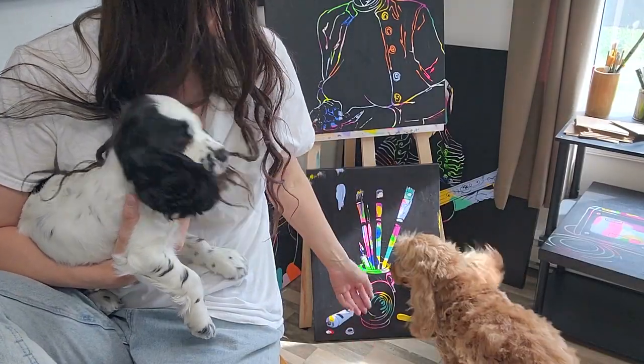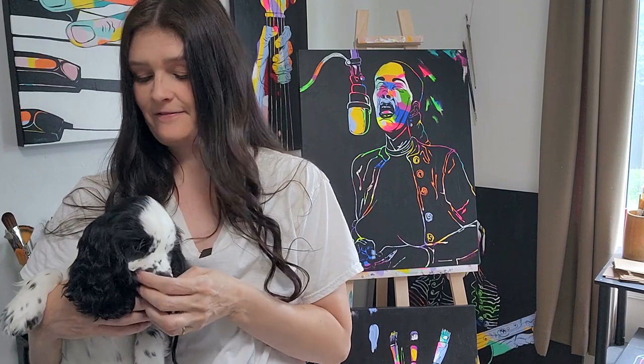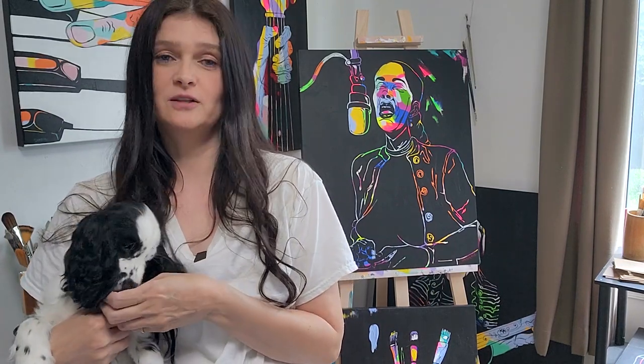You're my best boy. I'm gonna let the masking fluid fully dry. I'm gonna feed the little puppers, play with them a bit, and eat as well, because I'm super hungry. And then I'm gonna finish that one.